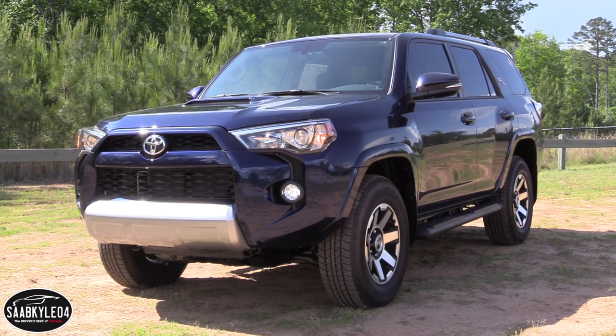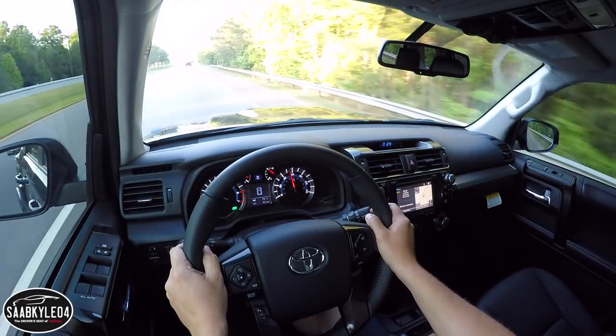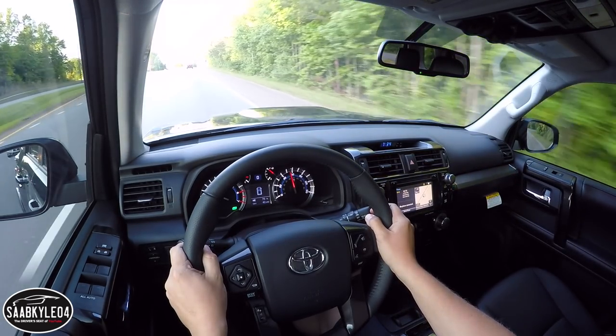The 4Runner can be best described as a multi-purpose vehicle. It's also one of the last body-on-frame SUVs that you can buy today. Whether it be towing, traveling, or off-roading, the 4Runner can do it all, especially the TRD variants.